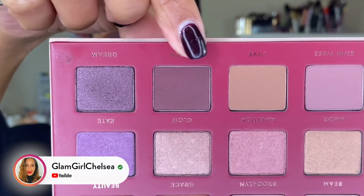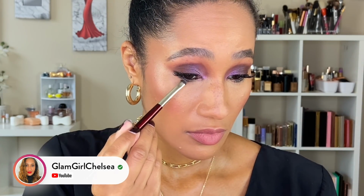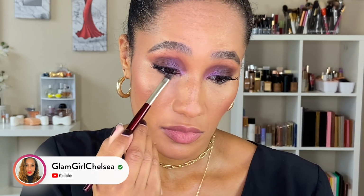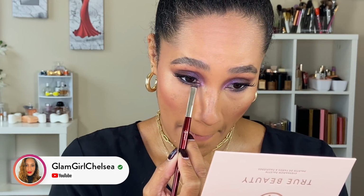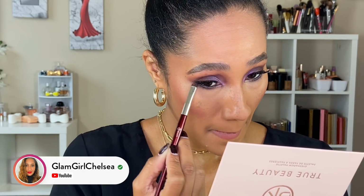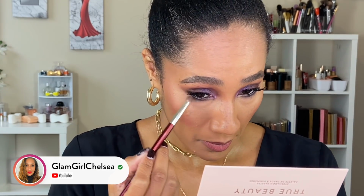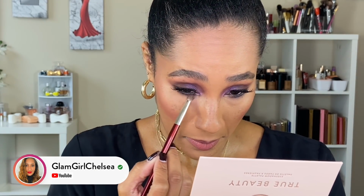Then she's taking the shade Queen, and she's using the 204 brush to add some definition to her lower lash line, to give a smoked out liner effect. And then the shade Beauty with the 207 to soften that a little bit. Going back in with the 204. I love how much attention to detail she's giving this eye look. Then taking the 207 to blend everything out together.